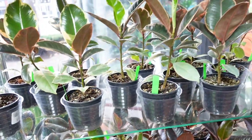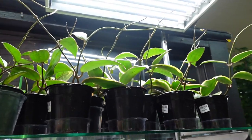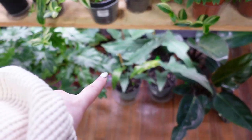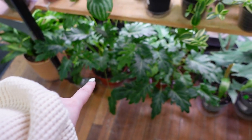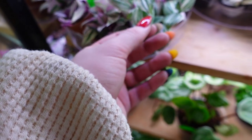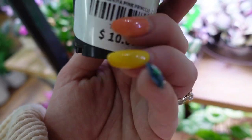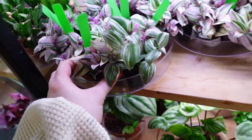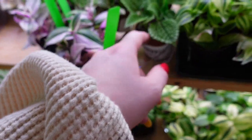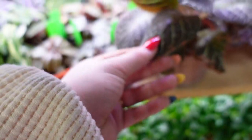Maculata, tanniki, and macrophylla. Oh yes. Down here are some red Congos, some lanceolatas, and some Xanadus. Then we have some watermelon peperomia, some little, what even are these? Pink Princess Tradescantia. I like these ones. They're Pilea Moon Valley, I believe.